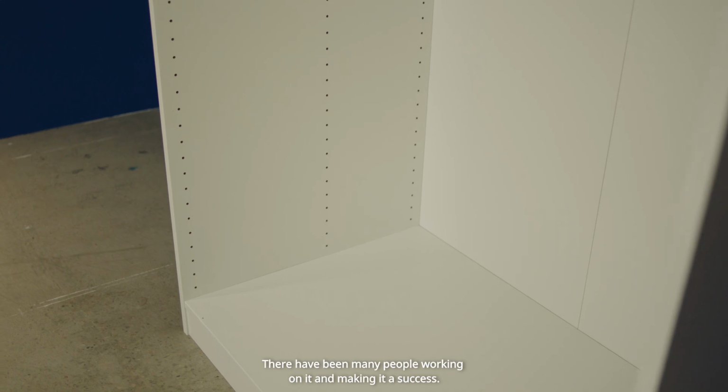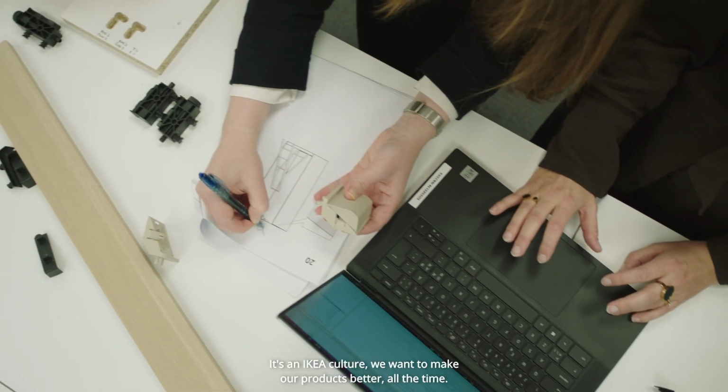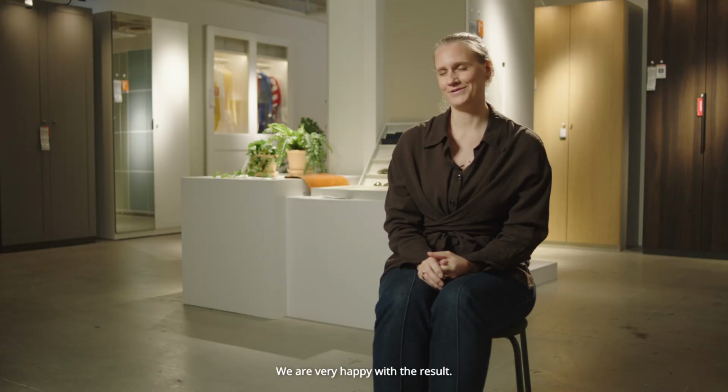It's a very, very large team effort, and there has been many people working on it and making it a success. The ones that are responsible for it, it's all of us. It's an IKEA culture. We want to make our products better all the time. We are very happy with the result.